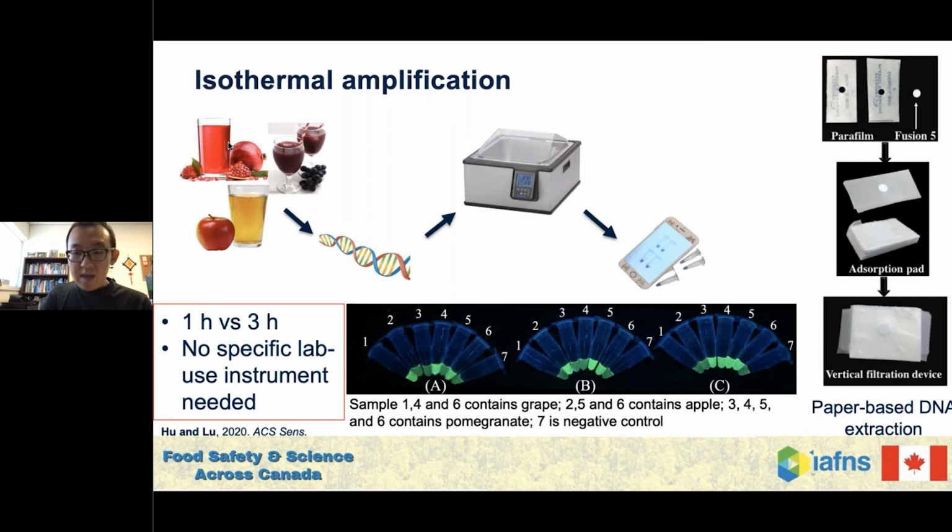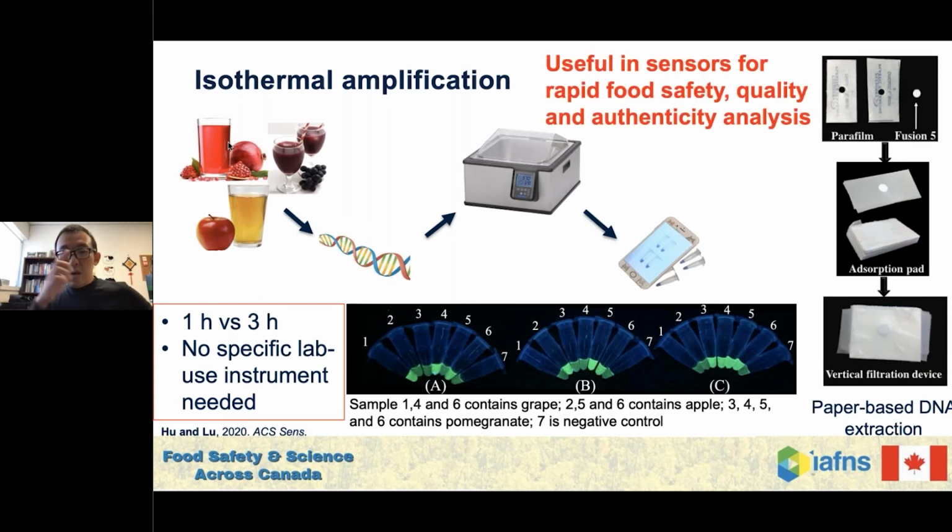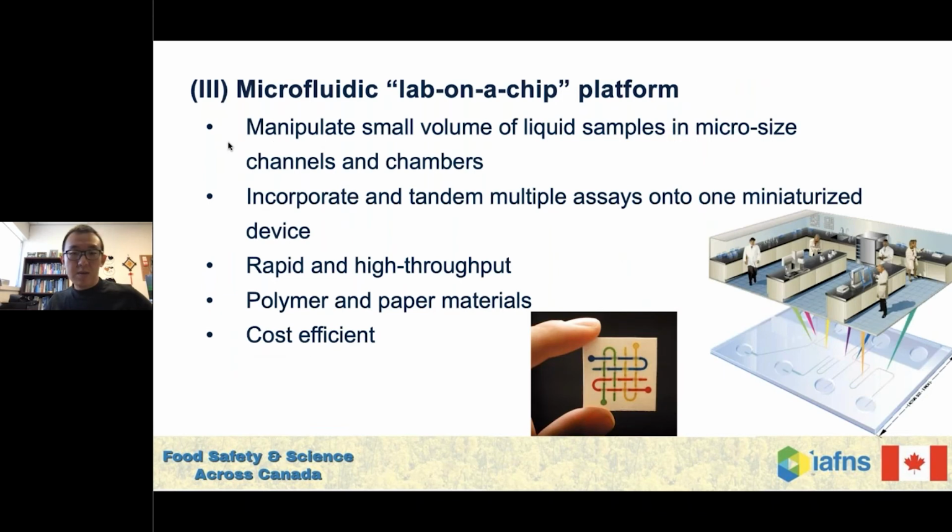So in this case, we can use the isothermal amplification for the rapid authentication of the pomegranate juice. And it is also very useful in the sensors for rapid food safety, quality, and also the authenticity analysis. So now let's move on to the last research topic. This is about the microfluidic lab-on-a-chip platform.